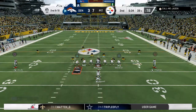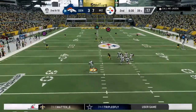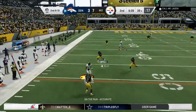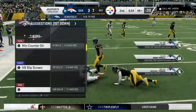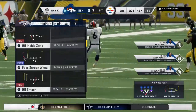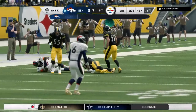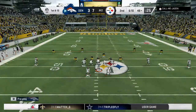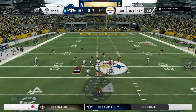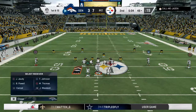Check, 59. Mayfield now, being chased out left. Wide open receiver, complete. Second catch of this AFC title game, but he's got a first down. On any given pass play, you never know exactly where your exit points are going to be. On this play, it was flushed to his left, still on the run, able to accurately throw the football for a nice first down.